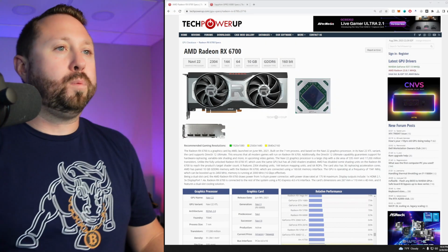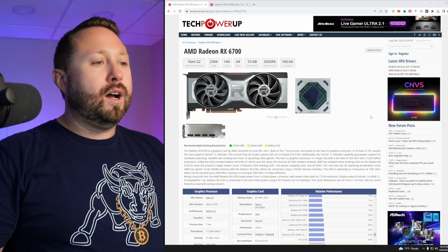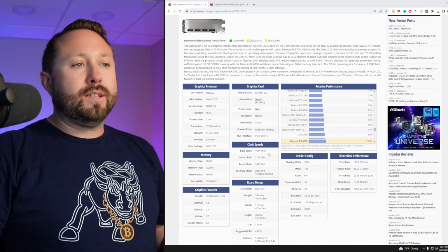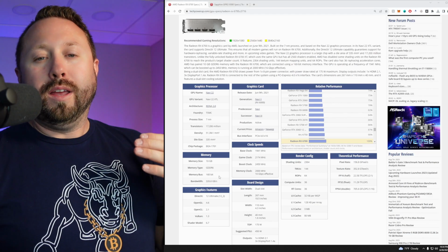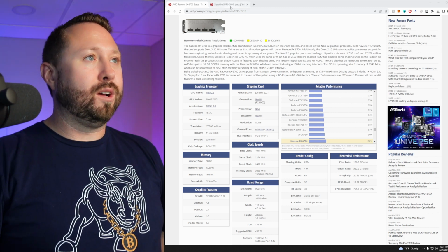All right, so let's see what we're playing with here. So here is the Team Rocket 6700. If we scroll down, some things to take a look at here that stand out to me. Let's take a look at the clock speeds, and then also on the memory side. So clock speeds 1941, 2174, 2450, and 2000. And our memory is 10 gigabytes GDDR6 with a memory bus of 160 and the bandwidth of 320. So how does this stack up to the X080? Got to get that in my head here. So let's go ahead and take a look here.